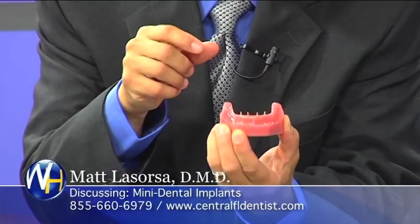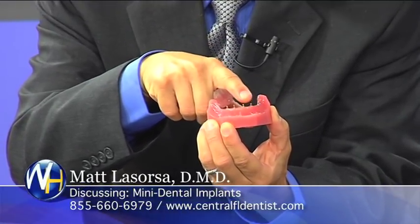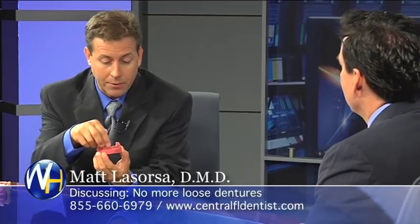Are you exaggerating a little bit? Hold that up a little bit so we can get it on the camera. This is 4 mini implants on the lower arch. And this is what we typically see. This is a very atrophic mandible, meaning this patient has been wearing dentures for a long time, and there's not very much bone here. The ridge is very thin. Very thin, sometimes very shallow.